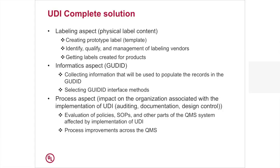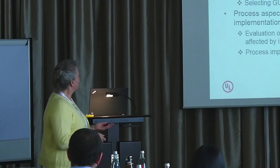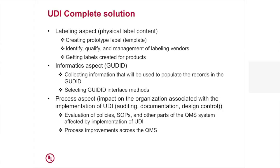So again, the UDI compliance really has to be looked at as a complete solution. There are 3 aspects to it. There's the labeling aspect, and this is one of the mistakes that companies make, is that they think, oh, it's just about putting a label on my product. But it's much more than that. You have to consider the fact that you will be creating prototype labeling, identifying labeling vendors or how you're going to create your labels, and then create the labels for the products.